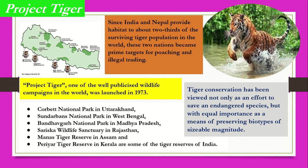Now you can see on the left side the map which shows the border of India and Nepal, which has been a habitat for two-thirds, the majority, of the tiger population living in Asia. The two nations became the prime targets for poaching and illegal trading. You can also see the number of tigers on the borders of both regions.